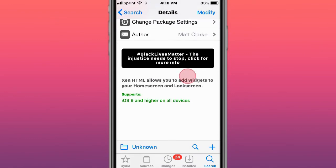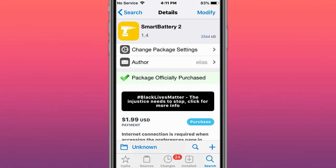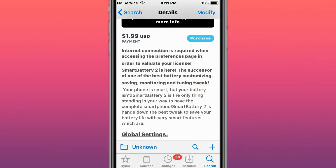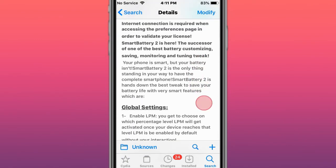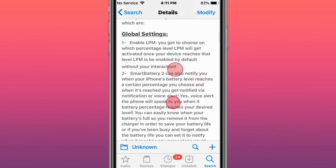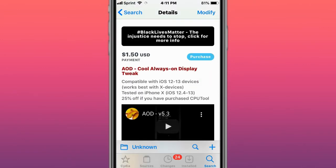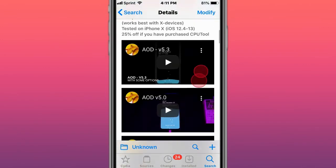This is called Etsy and HTML, allows you to add widgets to your home screen and lock screen. This is called Smart Battery 2, and also mobile substrate tweak. So it gives you ways to save your battery and very smart features. So you have all these features right here. This is called AOD, iOS 12 to 13, always cool, always on display tweak.